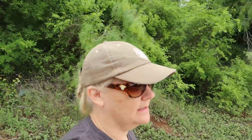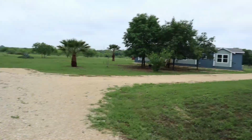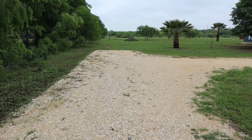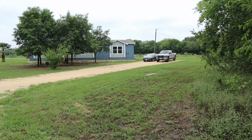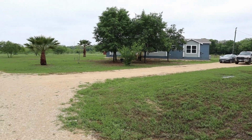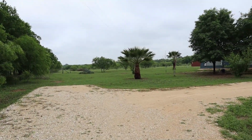So let's see, no better place to start the farm tour than where I'm at. When you come in the gate, you have two options. You can go straight, which heads to the very back of our property, about half a mile, or to the right, which is where the house and the car park is. I'm going to show you our rogue horses.